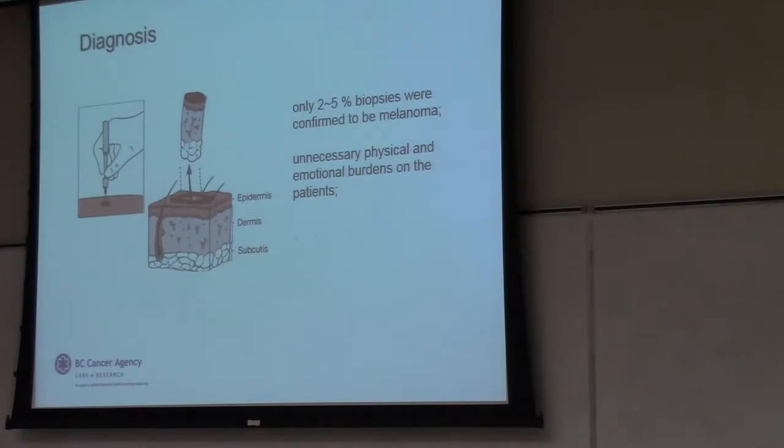It's going to be fine if the lesions are in some body sites, but what happens if they're on your face or somewhere more visible? Well, you definitely don't want to do that. The other factor here is that the biopsy is really costly, around $300 per biopsy. It's really going to cost billions of dollars to do these unnecessary physical biopsies, and it has a very emotional impact on the patient as well.